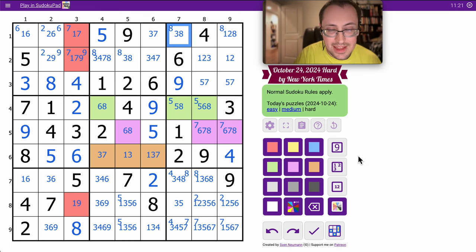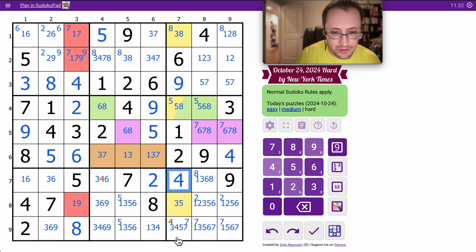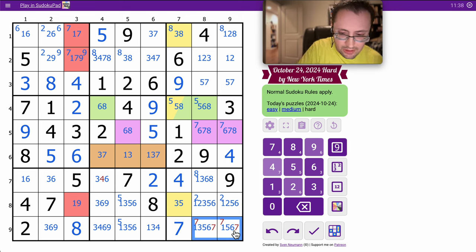Ah, that's what I was missing. Take a look at the thing I'm about to highlight in yellow. This 358 is what I missed. As a triple in column 7, that places the 4. This now can't be 4 or 3 or 5 by the triple. The 7 is now placed.